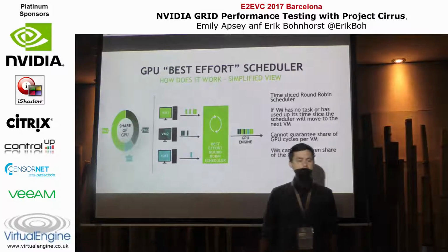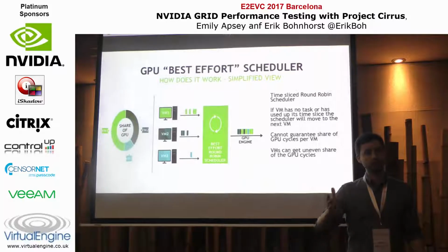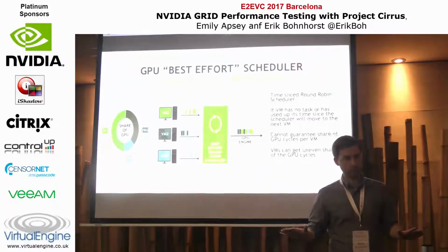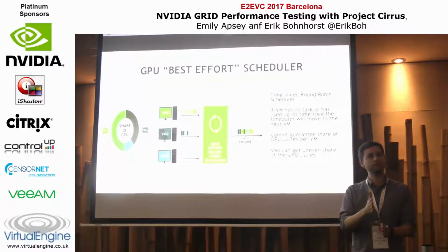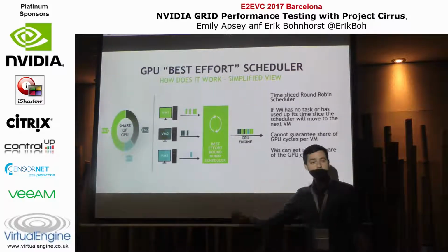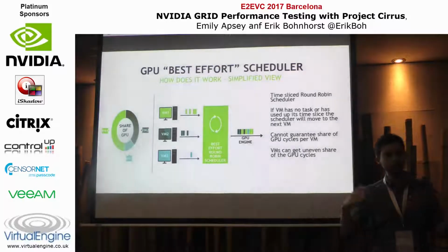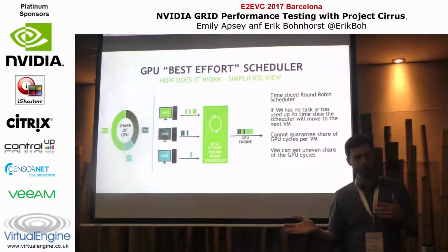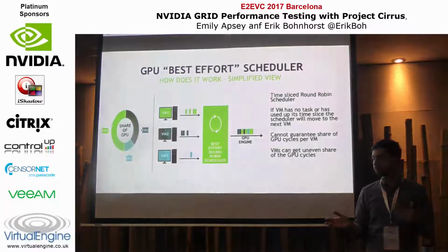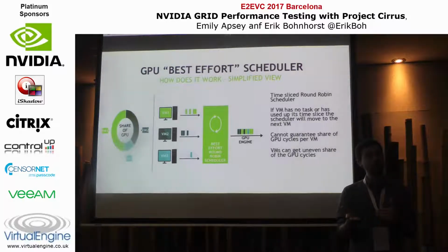So what the best effort scheduler does is, again, we never share CUDA cores. We share based on time. So if you're allowed to work, you get all CUDA cores across all schedulers. We don't divide the GPU, we just divide time on the GPU. If you have 3 VMs running and all 3 are working, they are going to get roughly a third of the time on the GPU. We don't have a perfect way of making sure that everybody gets 33%, but if 2 of them are working and 1 is not working, they're basically getting 50% of the time.